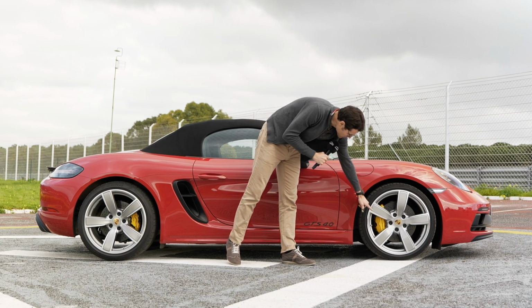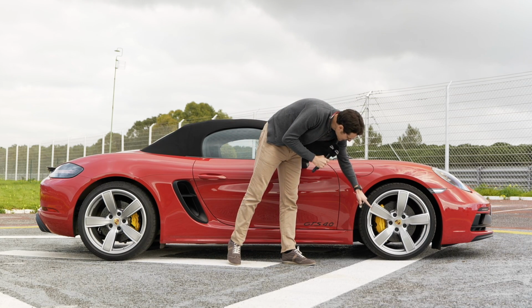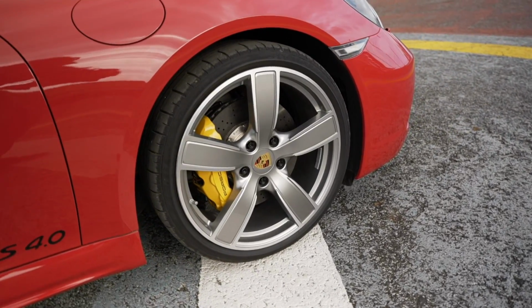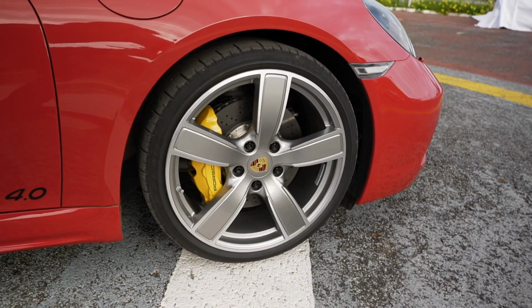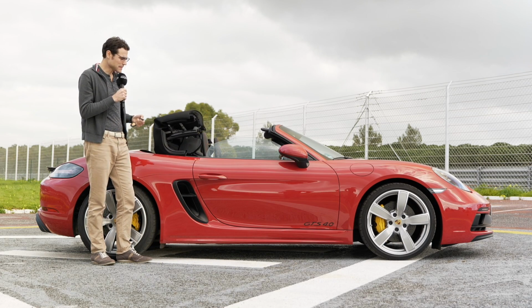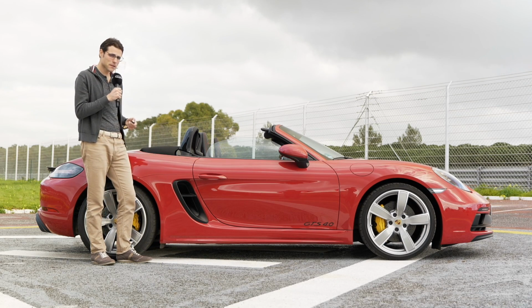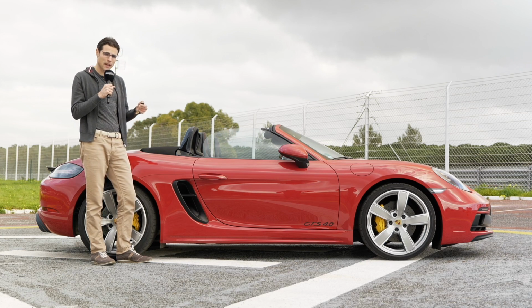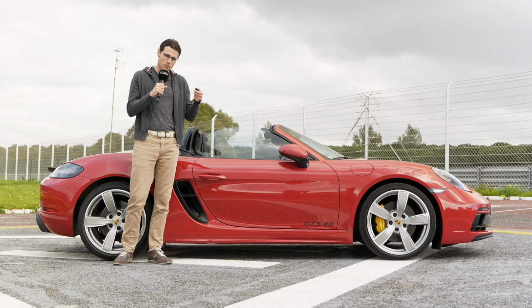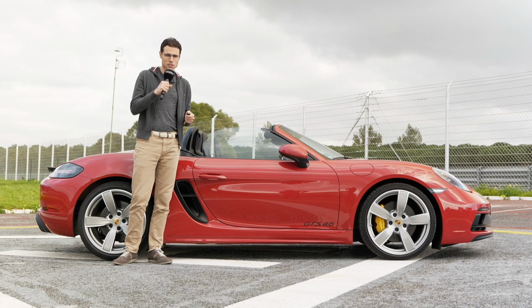You see the yellow brake calipers here, by the way. These are the special ceramic brakes, so you can go for them, but they are very, very expensive. And of course, this one is already more expensive. It's a couple of thousand euros less expensive than the Spider. Same counts also for the Cayman versus GT4. But it's also a couple of thousand euros more expensive than the normal 4-cylinder GTS. So it's exactly in between.